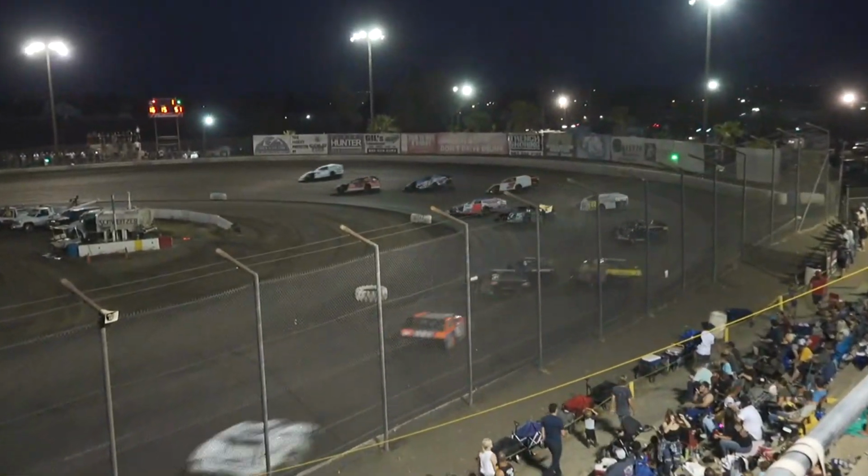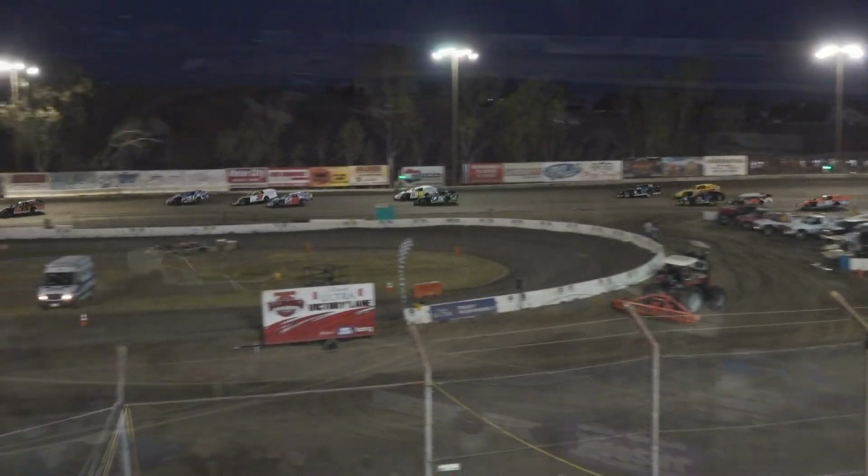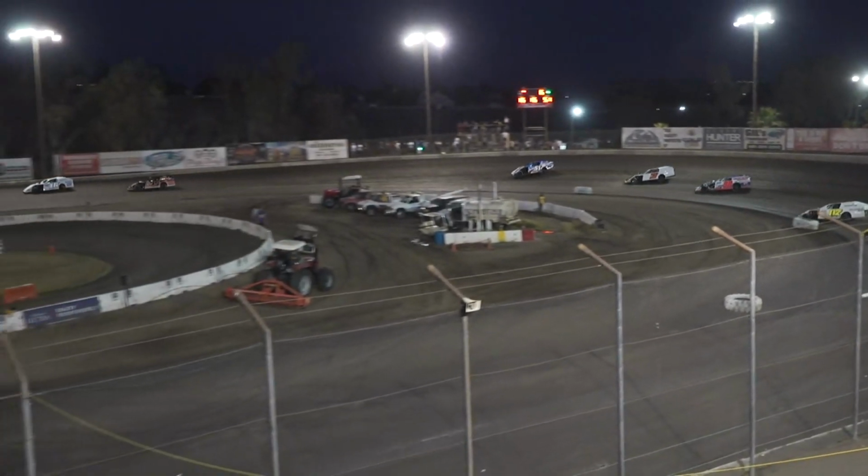Clark is in the 3rd. 4th to go to the 3AC of Austin Keeper. Robbie Sawyer, Larry Wise, and Troy Moore's the 3rd, rounding out that top 7. 16, the outlaw Ricky Childress Jr. side by side to the center, turns 1 and 2.